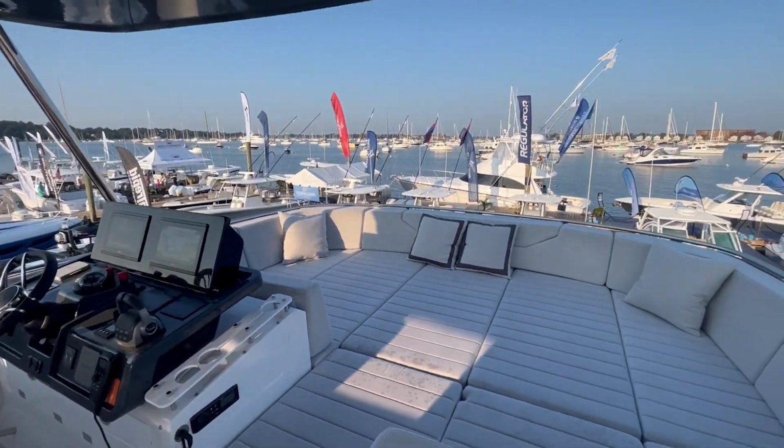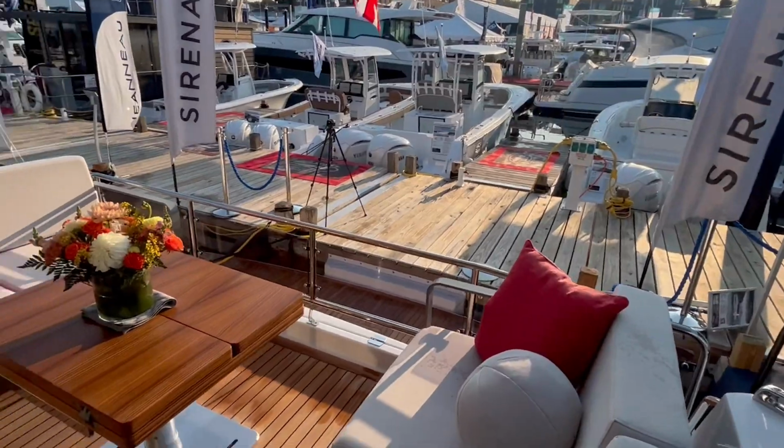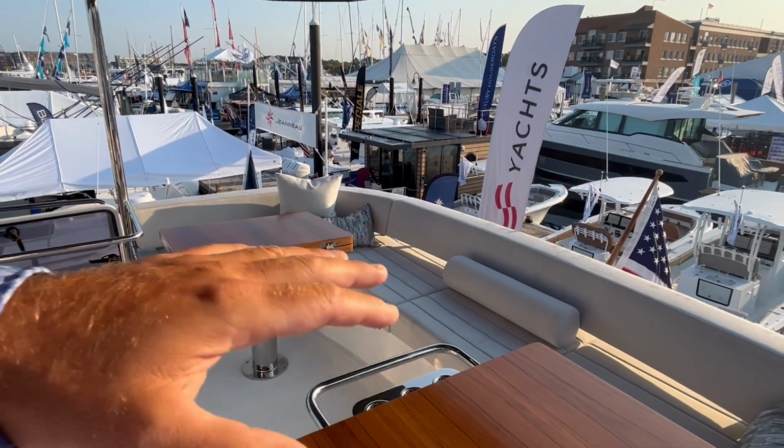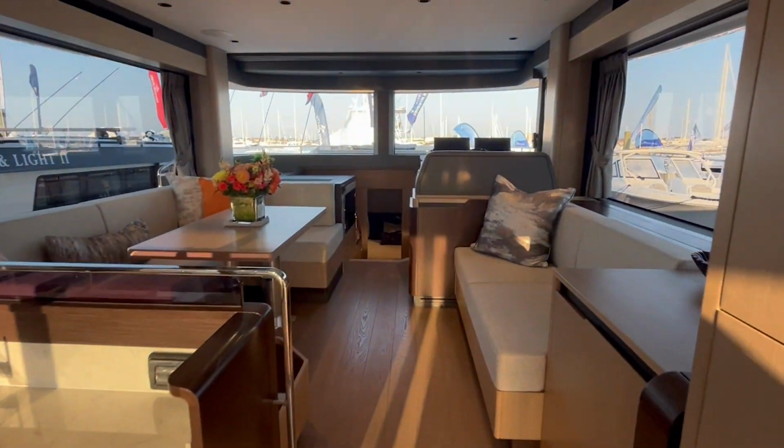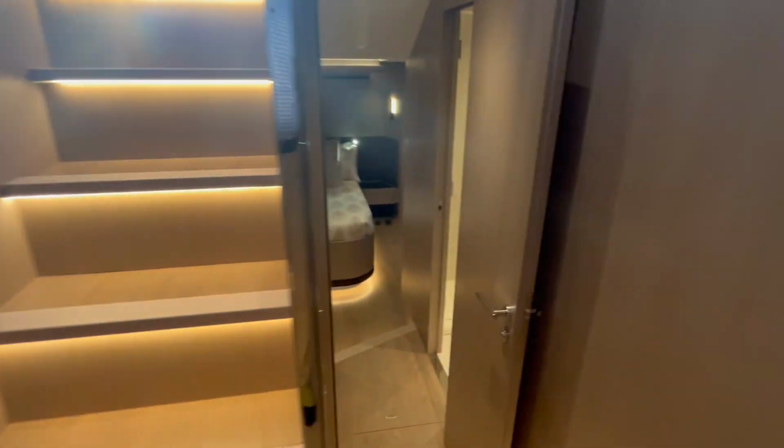Sirena has done a lot with this new 48-foot model, a luxury of choice. Day boating with a crowd, cruising with friends and family. They've really accomplished a lot. Great use of space, great use of the volume, and capturing every nook and cranny in this new Sirena 48.